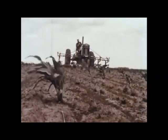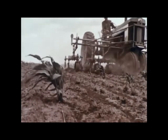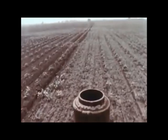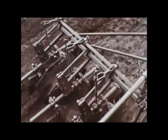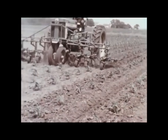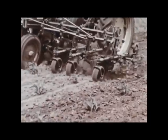In the days following planting, the sun, the earth, and the rain do their work, and soon the new corn is up. Mr. Stone cultivates around the young plant. The cultivating keeps down the growth of weeds and grass in between the rows.